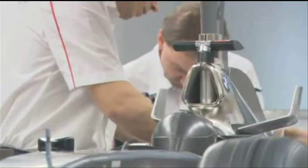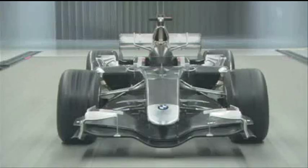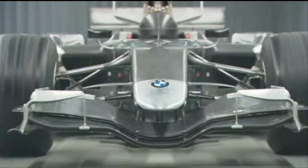In the wind tunnel we are developing the aerodynamics of the car, and here we have two different methods. One is the theoretical way, which is CFD, that means computational fluid dynamics, and on the other hand we have the experimental work, that means we are working on a model in the wind tunnel and we are measuring the different forces on the 60% model.